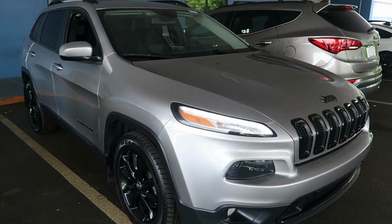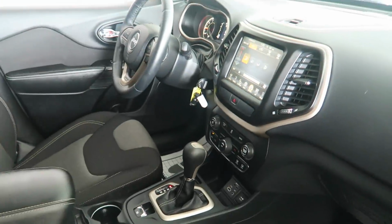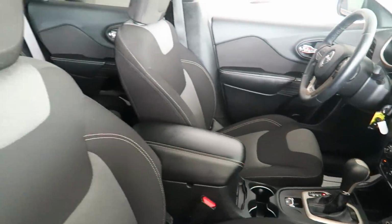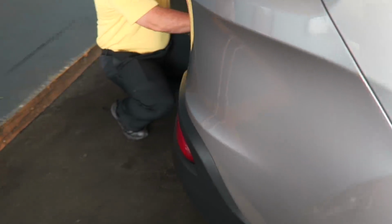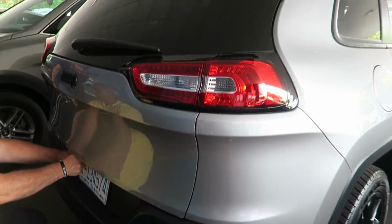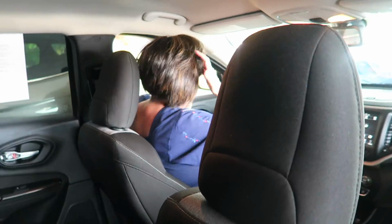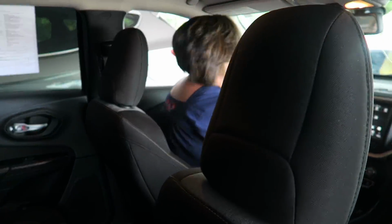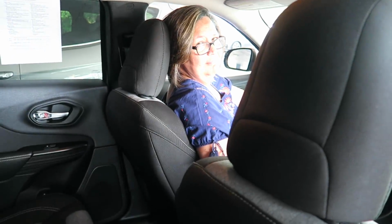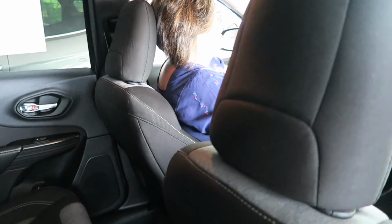Okay, here is the next one we're test driving. She's gonna like this one better, I'm gonna go ahead and tell you. This one here has about the same miles. You see that the rims are a little bit sportier on this one. I literally just said when I glanced in, she's gonna like this one. I like the seats. And look at that dash.